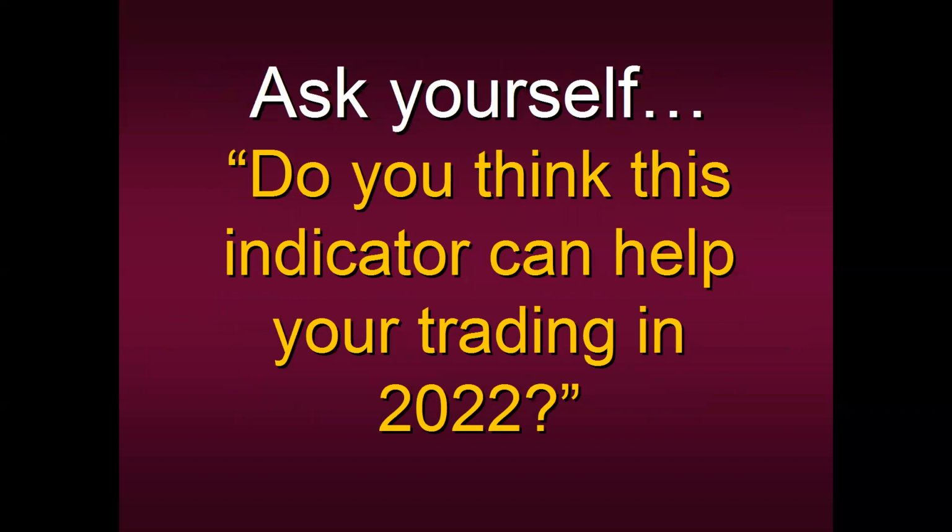So ask yourself, do you think this indicator can help your trading in 2022? We know that everyone starts off a new year with all these hopes and dreams of this being your best year ever. Maybe taking that dream vacation with your spouse, maybe having a little extra income each month, or maybe having an addition onto your home. Do you think this could help you for 2022? I think most likely your answer is yes.